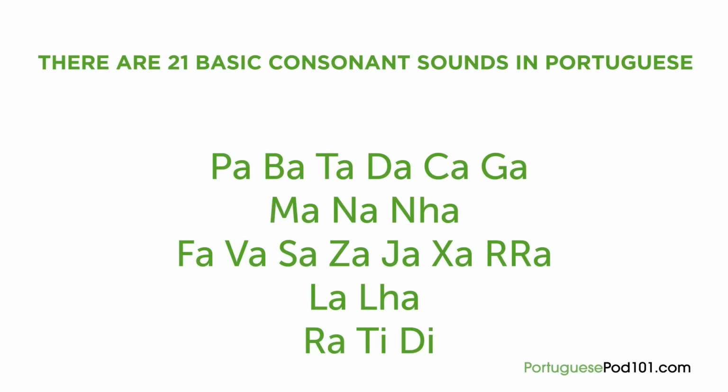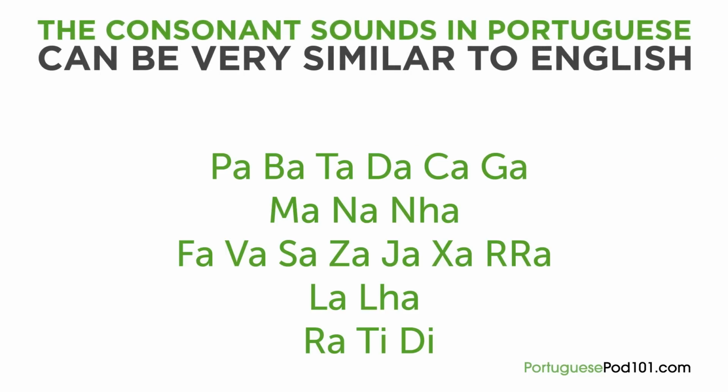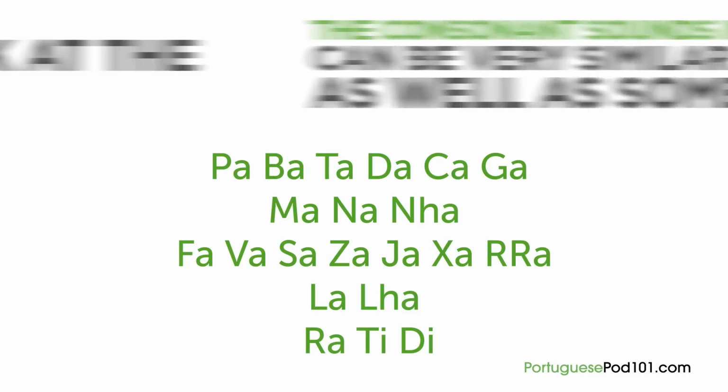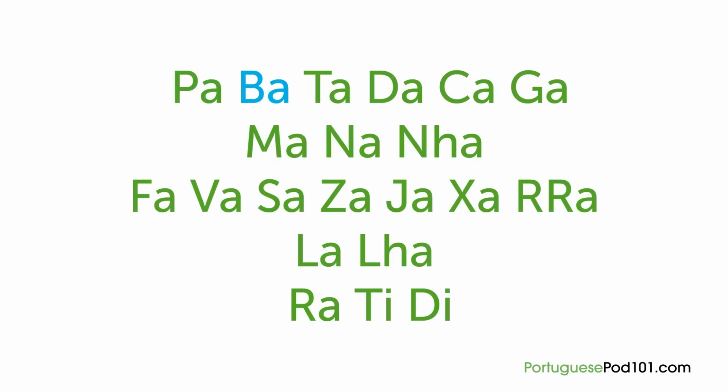There are 21 basic consonant sounds in Portuguese, represented by 20 characters. The consonant sounds in Portuguese can be very similar to English, as well as some vowels. Let's take a look at the consonants combined with a vowel. Pa, ba, ta, da, ka, ga, ma, na, nya, fa, va, sa, za, ja, sha, ha, la, lya, ra, chi, ji. As you can see, most sounds are the same in English.